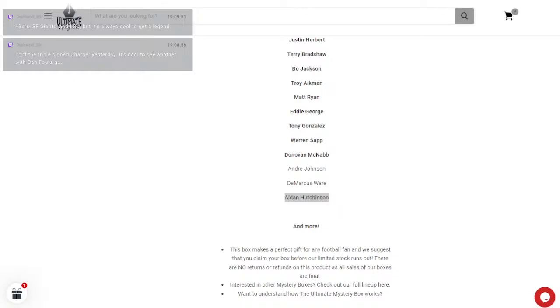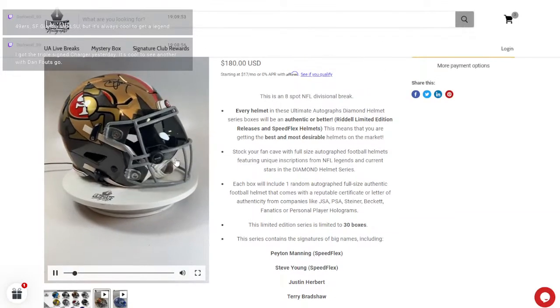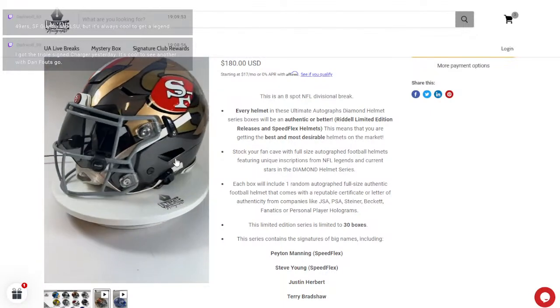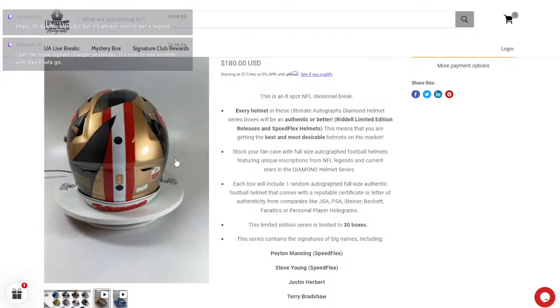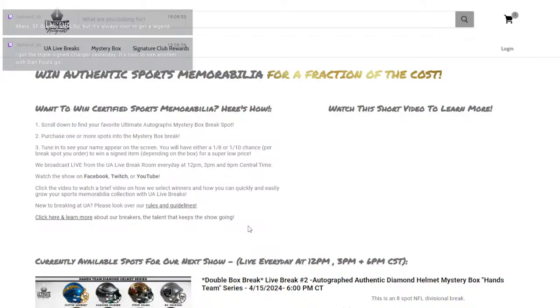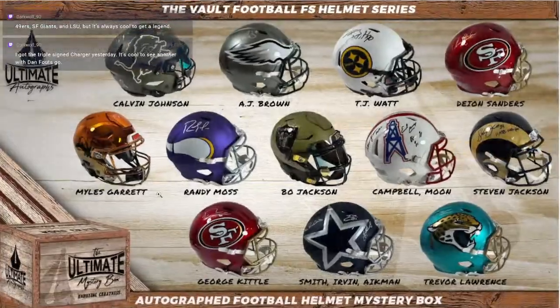So Dark Wolf is a Niner fan, a Giant fan, LSU fan, but always cool to get a legend. Well, if you're a Niner fan, I recommend getting the Diamonds. It's one of the best Niners of all time. The best lefty quarterback, Hall of Famer Steve Young on that Rip Speed Flex. Still lurking in that Diamond Series. 7 to go on that double. Vault double, 6 to go.